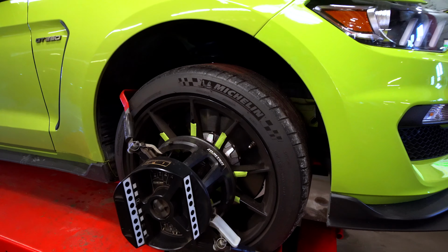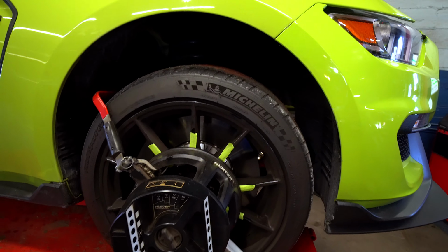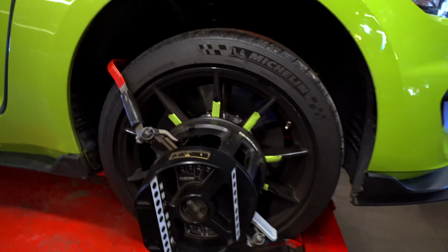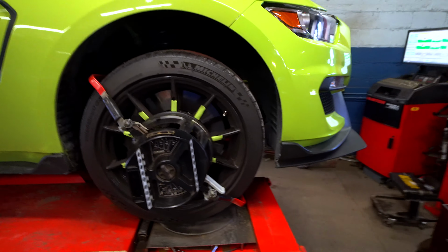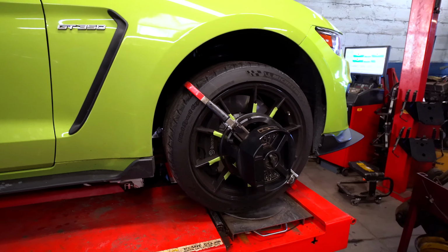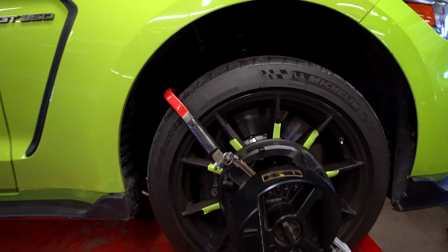Okay guys, as you can see, John is working on the front. He's got it lifted up, and that allows him to adjust the camber, and then he's gonna lower it and go ahead and start adjusting the toe. This is the critical part of the alignment. Everything's moving along beautifully. Such a great job as always. Nobody does it better than Freehold Tire.